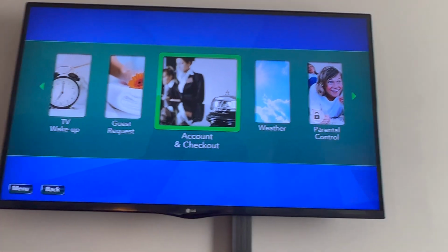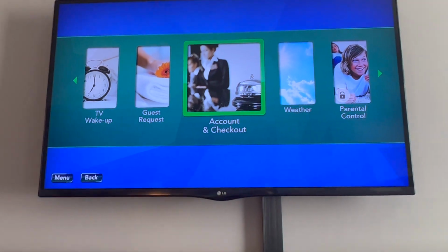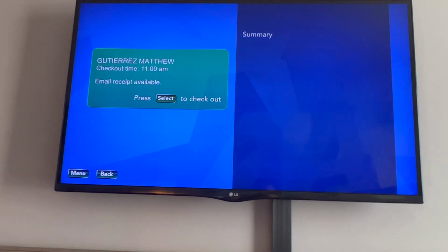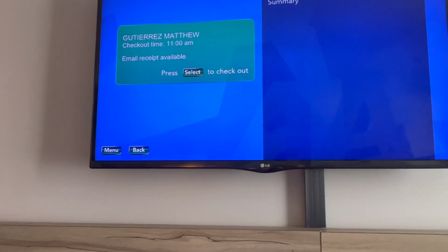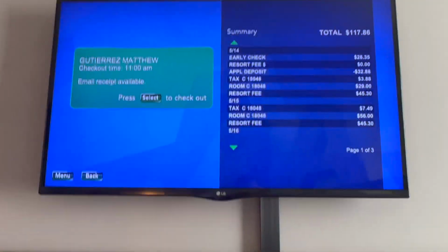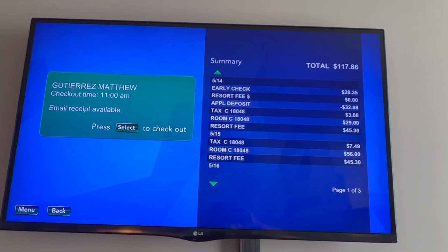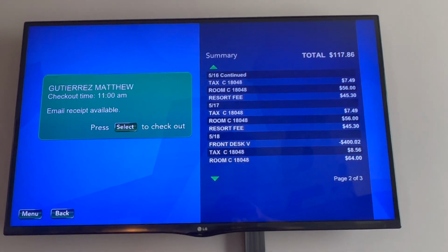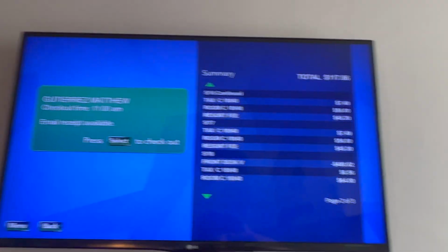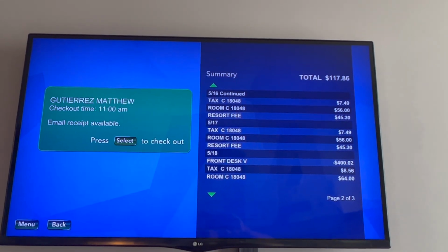Give it a minute. Sometimes the TV is just a little slow when you push it. The remote's been kind of weird lately, but the batteries are fine because they changed them. There it goes. So right now, because checkout's still happening, it's not necessarily check-in time yet. You can press select to check out if you were checking out. Checkout time's 11 a.m. There's my room charges for the week. It's about $700 for this stay currently, so I paid a little bit of it the other day. Resort fee is about $45.30. That's what it currently is at the time of this video. May change, but it's not bad. Let me go back.